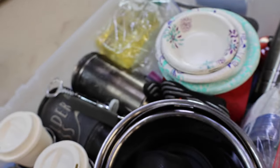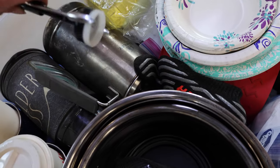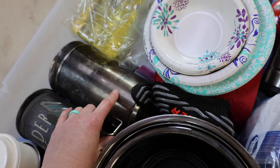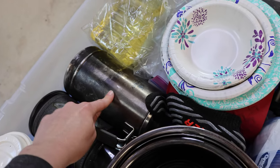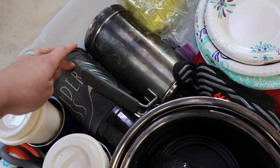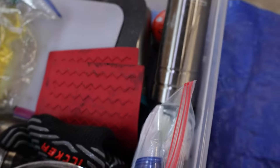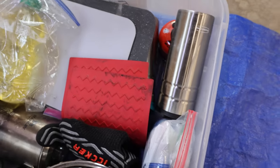Also there is a wine opener. This is a percolator for coffee if we make that in the morning. Sometimes we do this route. Sometimes we just do a quick French press in the jet boil. Also we bring backup paper plates.